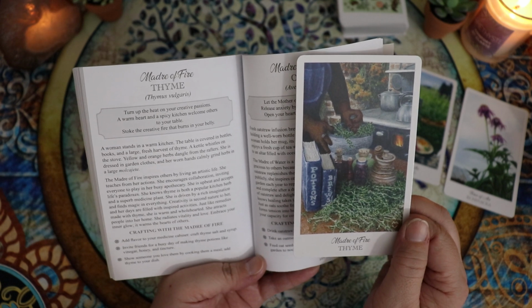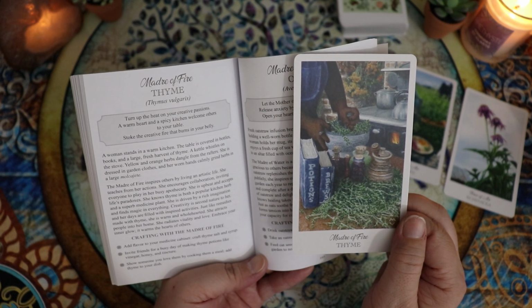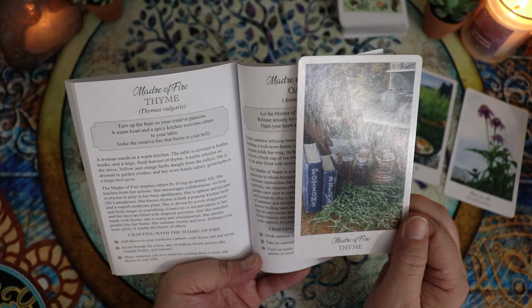Crafting with the Madre of Fire. Add flavor to your medicine cabinet. Craft thyme salt and syrup. Invite friends for a busy day of making thyme potions like vinegar, honey, and tincture. Show someone you love them by cooking them a meal. Add thyme to your dish.